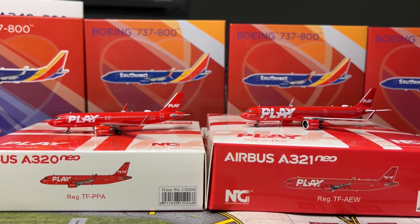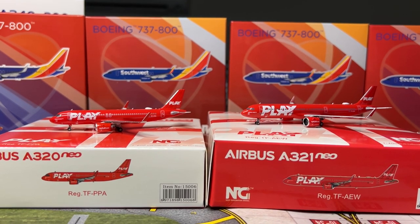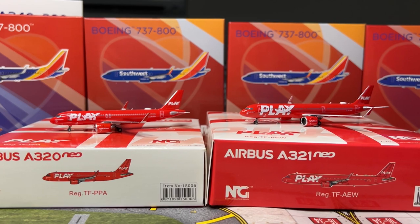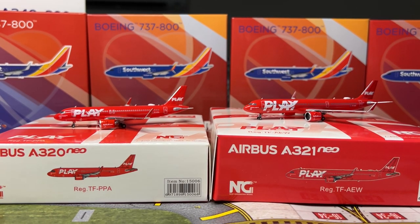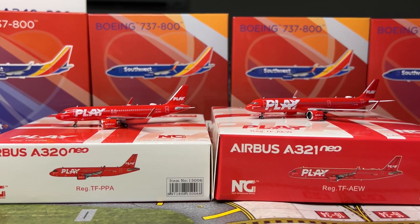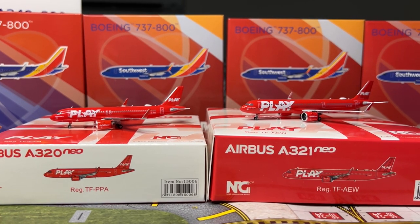All right, so that does conclude the review portion of these Play Airlines A320neo family models. So now let's score these models with my JT score. On the first category, which is the fuselage, we're seeing a 10 out of 10 on both of these models. The nose, we're seeing a 10 out of 10 on both. The tail portion, 10 out of 10. The wings, 10 out of 10. The wings are not pointed up too high, and the sharklets are perfect on this model, and they have a great shape to them.